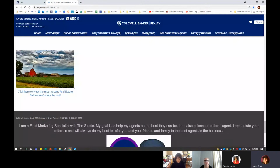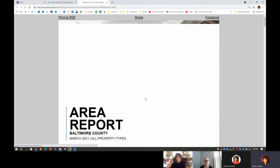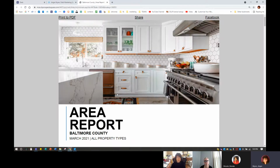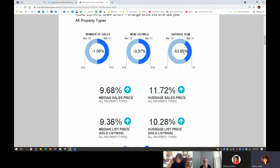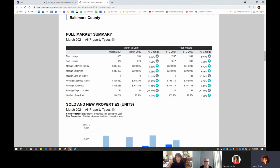Then I also have down here, "click here to view the most recent real estate Baltimore County report," and I do have it hyperlinked. These are all hyperlinked and I can get to that area report. You'll see I can get to the average days on the market, the sales price, and then all of that good market update information. So you'll see that here on your report.